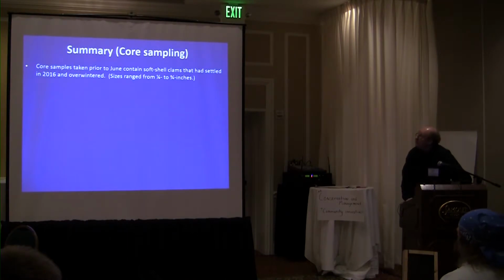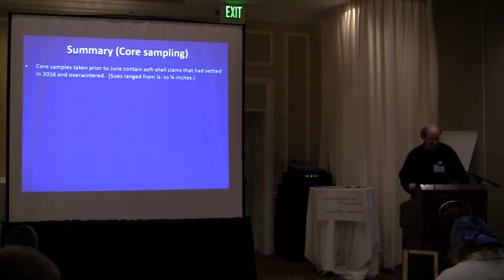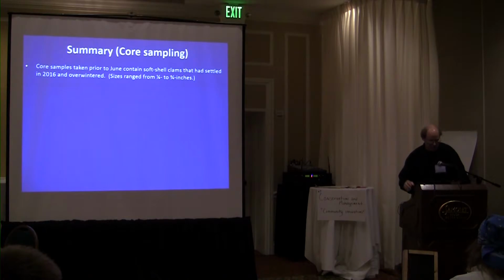It's pretty interesting. So to summarize the core sampling, what we've got then is that those samples taken prior to June had soft-shell clams in them that had settled in 2016 and overwintered successfully. Those sizes range from about 1/4 of an inch to 3/4 of an inch.